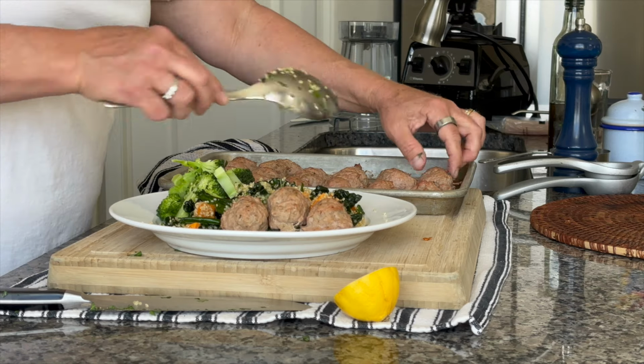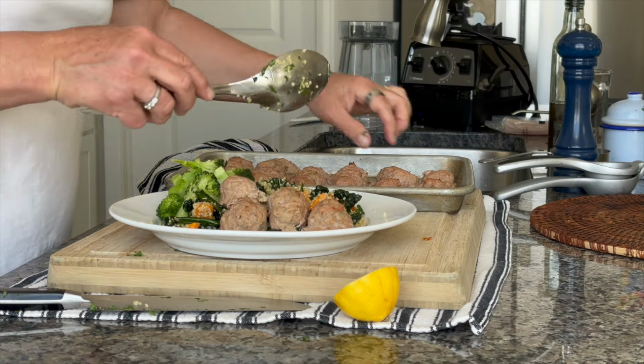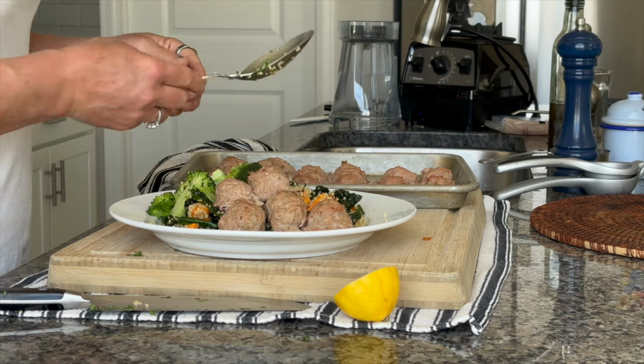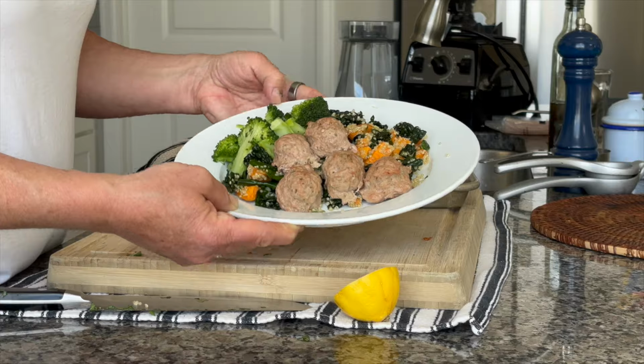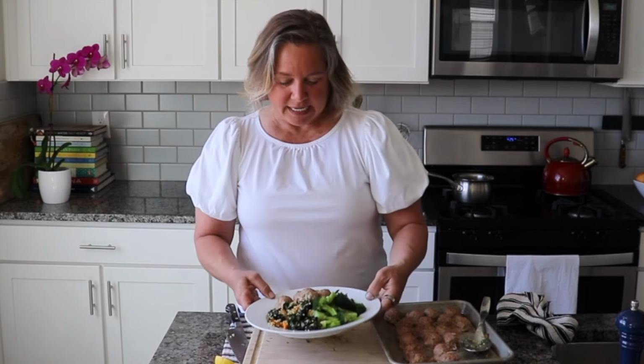So these are probably about 1 ounce meatballs, I would say. I'm gonna put 4 or 5 meatballs on there. So this looks like a big plate for lunch, but you guys, it's got all of the elements and all of the pieces, and it is delicious and super nutritious and will give you energy for the whole day.